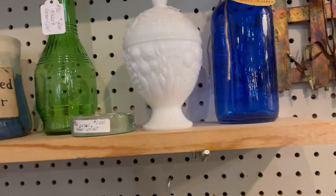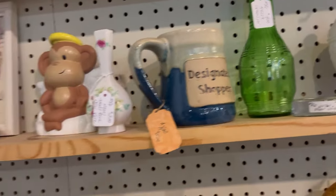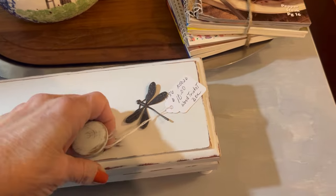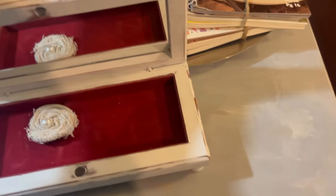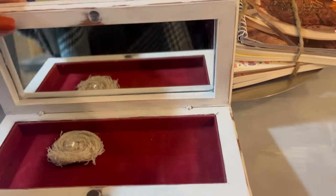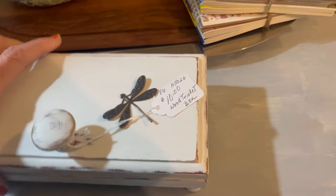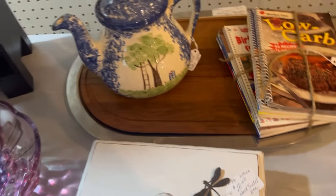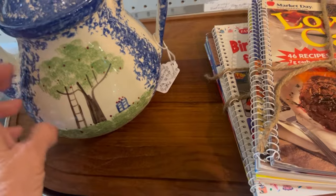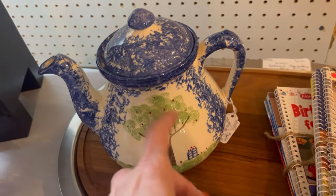Pretty, but it's Avon. I don't want to get it. Avon just doesn't resell well, which is kind of hard to understand because some of the pieces are really nice. This is cute. Somebody's done the work on it. Oh, look, it's got a mirror. It's really cute. Little handmade job. And a really neat, now that looks like enamel, but it's ceramic. It's interesting.